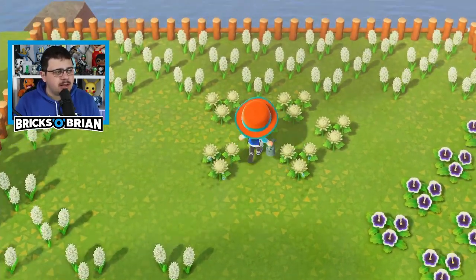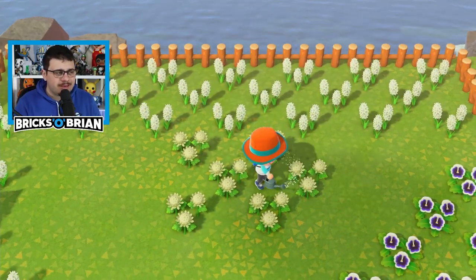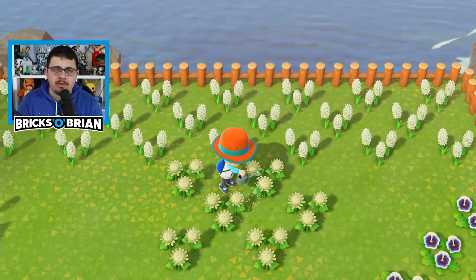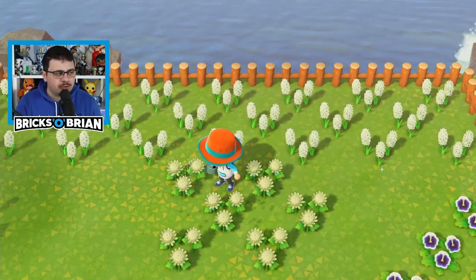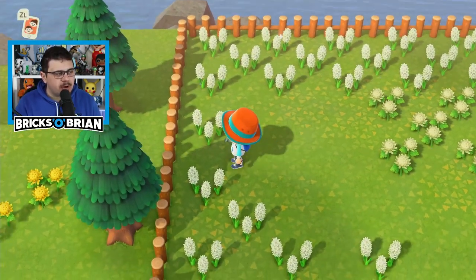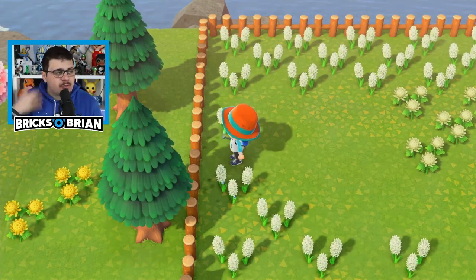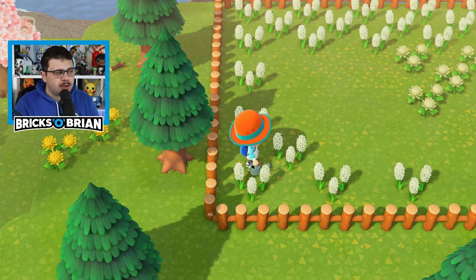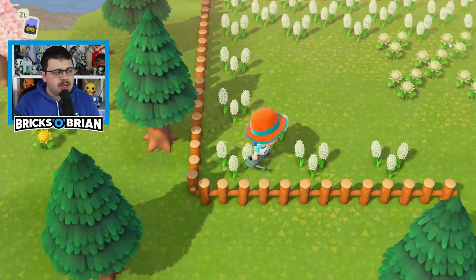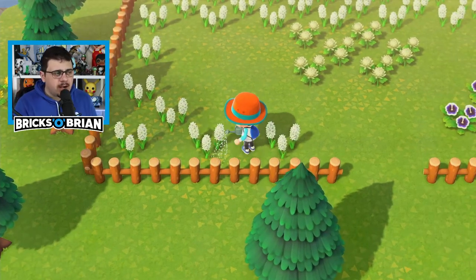And the way that you get these flowers to breed here is to water them. You have to water your flowers once every day. And if it's raining outside, then you don't have to water them, because obviously the rain will water them for sure. So every game is different in terms of whether it's going to be raining or not. Just because it's raining in my town on March 30th does not mean it's going to rain in your town on March 30th, nor does it mean if it's raining outside in real life, it's going to rain in Animal Crossing.